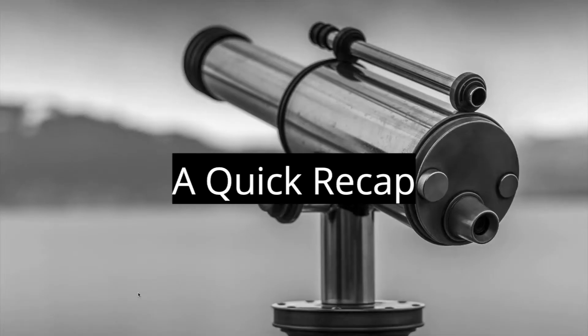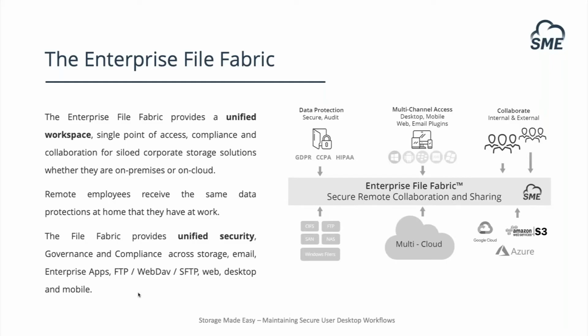First of all, I want to do a quick recap on the first session we had for those who weren't here. These sessions on remote working have been centered on how companies can securely continue to use their existing storage assets, even though their employees are no longer in the office. We took a look at this slide previously, and gave a brief overview of the Enterprise File Fabric, because the whole session is discussed in the context of our software solution. The File Fabric is a multi-cloud solution that works with a company's unstructured data estate that it already has, i.e. we're not bringing something new into the equation.